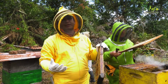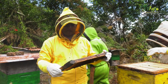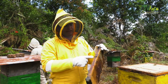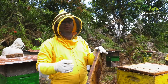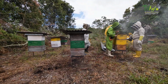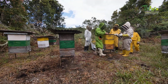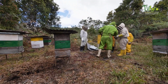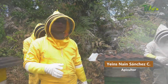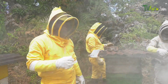Why? Because it contains a lot of moisture, a lot of water, and if that honey crystallizes, which is normal, it tends to ferment. For this reason, only 100% capped honey should be harvested. When the frames are 90% to 95% capped, hopefully 100%, they are honeys of excellent quality.